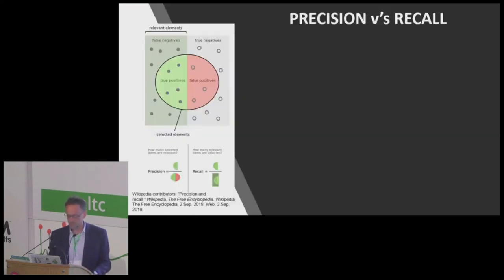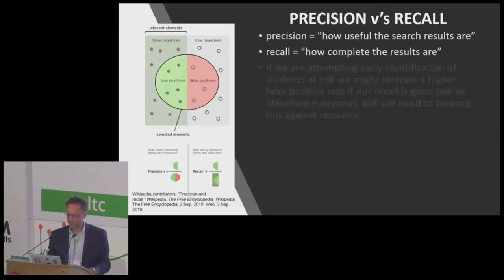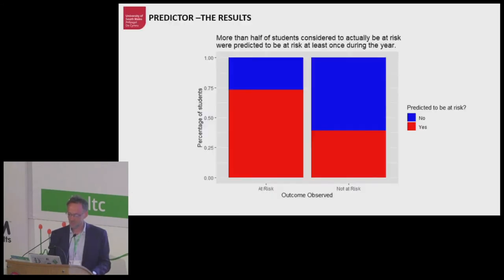I've got 5 minutes, I'm going to crack on. I'm going to forget this precision versus recall, although it's an important concept. Right, the results.